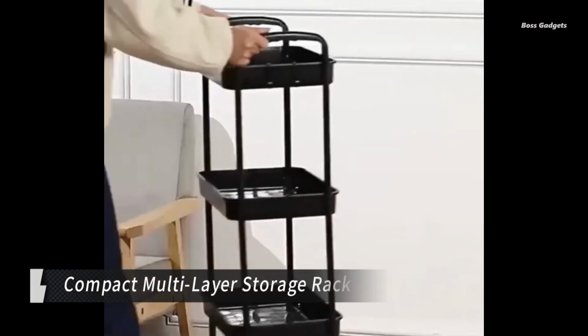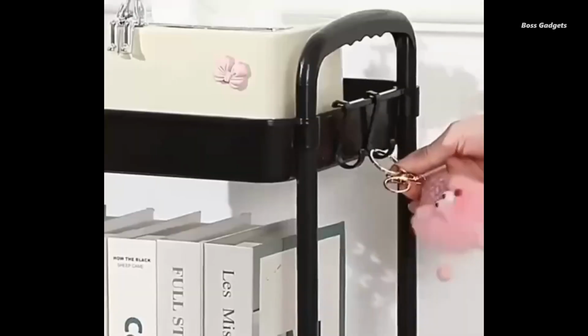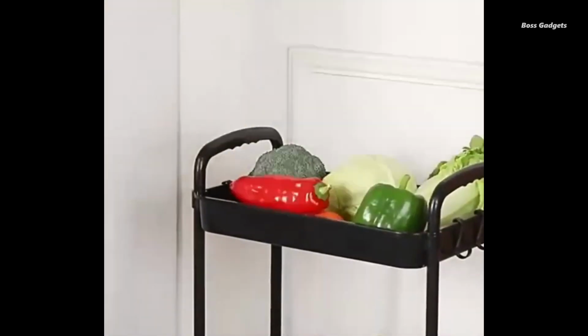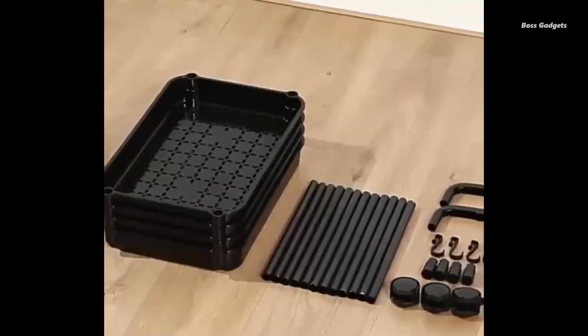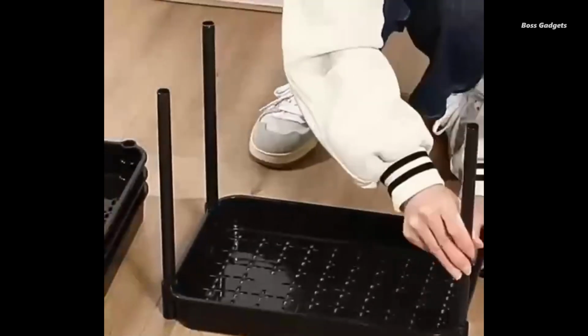This versatile piece is designed to maximize storage capacity while minimizing space usage in any room of your home. Perfect for bedrooms, kitchens, and beyond, this movable rack offers multiple layers of storage. Its space-saving design allows you to stack and organize items efficiently, from canned goods to daily essentials.